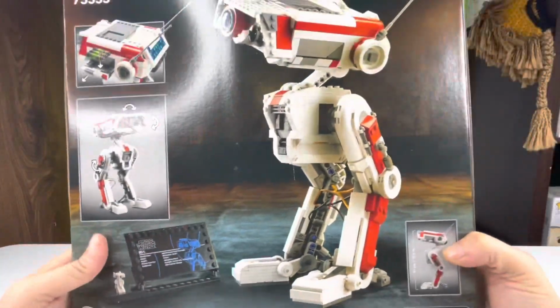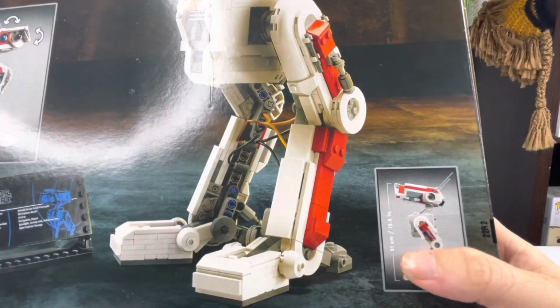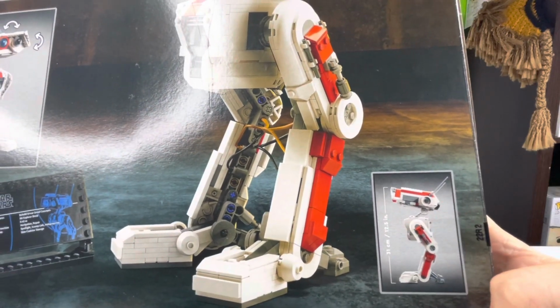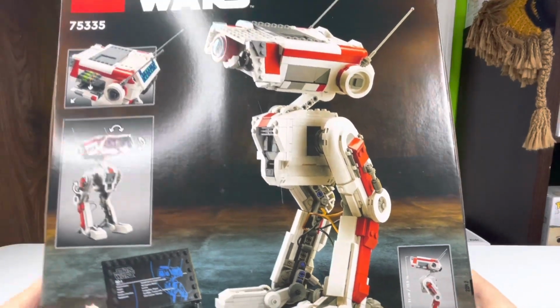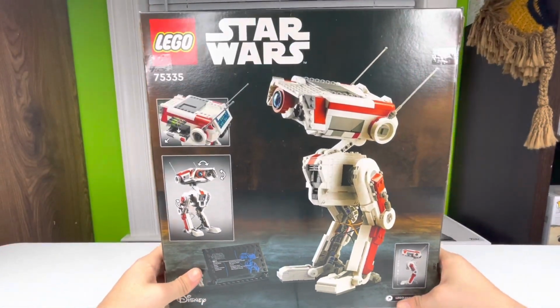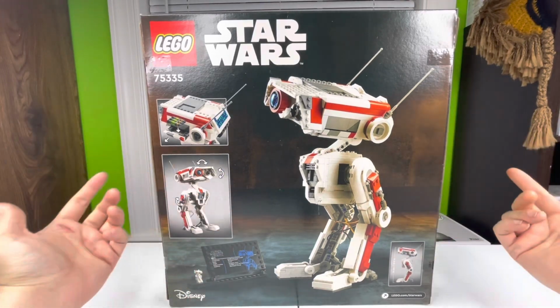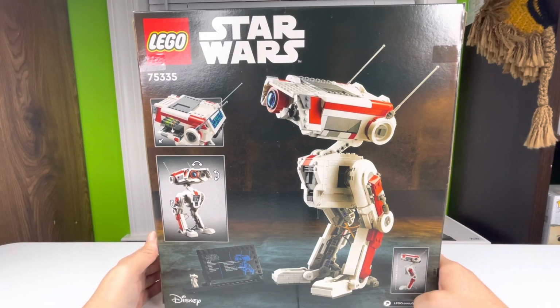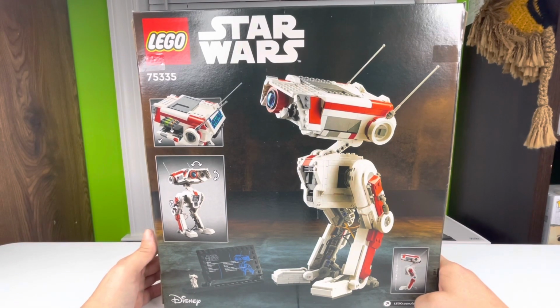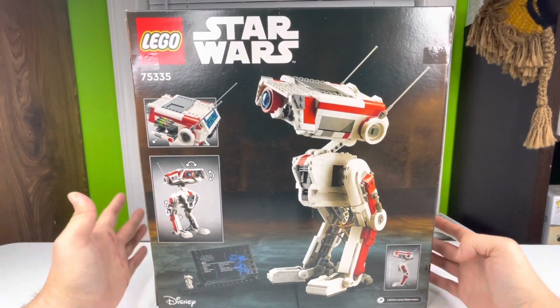And your BD-1 minifigure. It is going to stand 12.5 inches tall, so a little over a foot, and 31 centimeters for my friends that use the metric. And then you've got another view of BD-1 standing in what looks kind of like a temple from the game. I'm really not sure. It doesn't give too much of a detailed background, so it looks good.